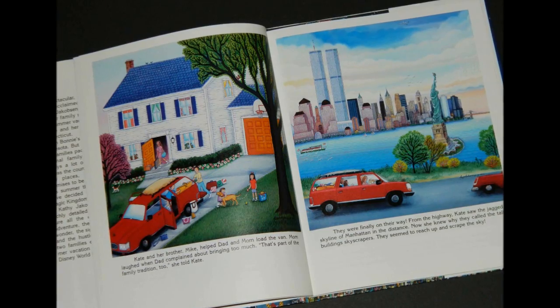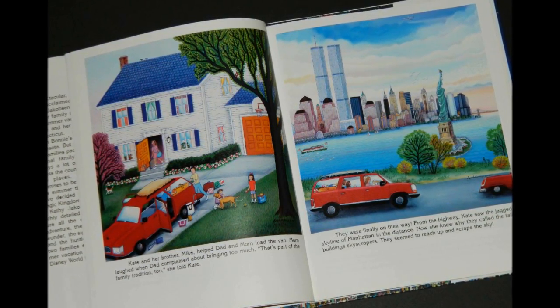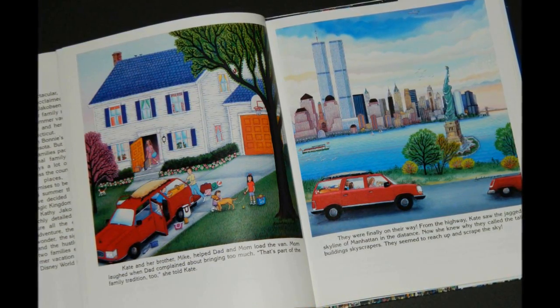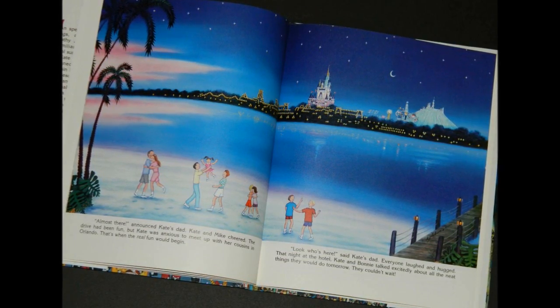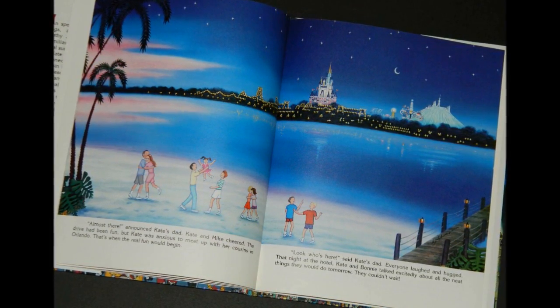The book follows a young girl named Katie and her family's trip to the Magic Kingdom, where they are meeting their cousins for their annual vacation. The book follows both families as they meet up at the hotel, obviously the Polynesian from the Great Beach painting, and spend the next day at the Magic Kingdom. The families tour each land at the Magic Kingdom and ride all of the major attractions.